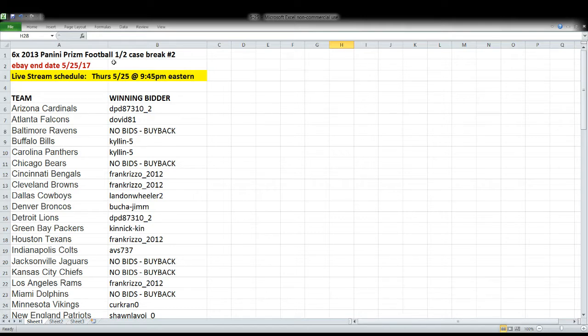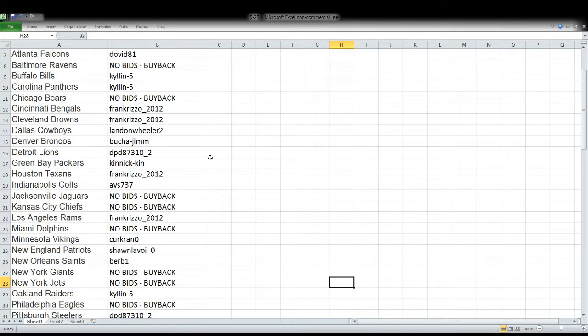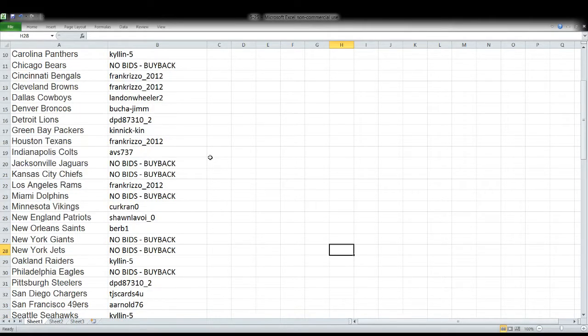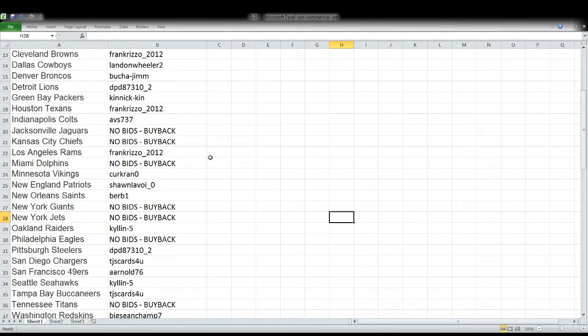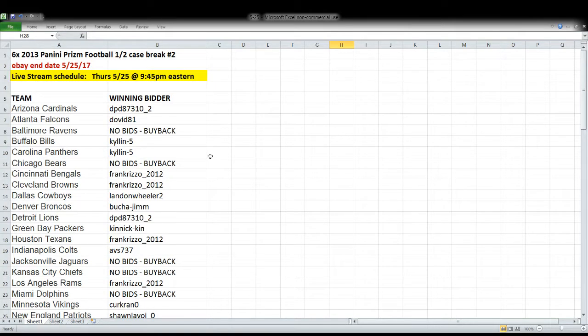Our end date, of course, ended on eBay tonight, and our live stream schedule, that's right now. Our team names are down the left-hand side. Winning bidder names are down the right-hand side. You'll see a whole bunch in there that say no bids buyback. And that just means, you know, those are orphan teams. You guys didn't love them, didn't want them, didn't adopt them. So any cards that come out for any of those teams will hang out here with me.